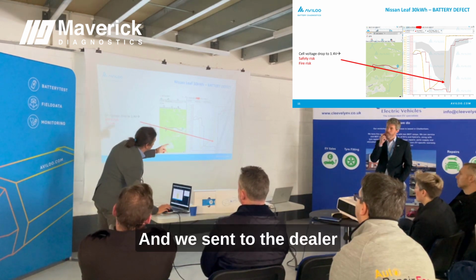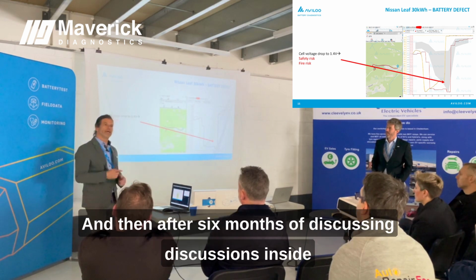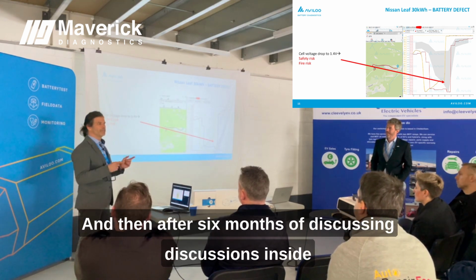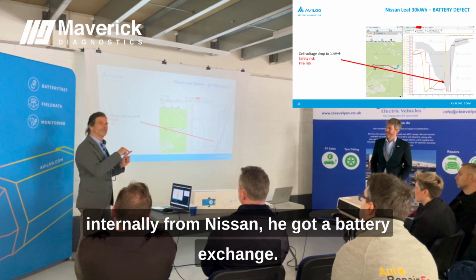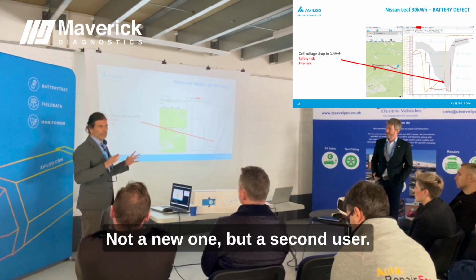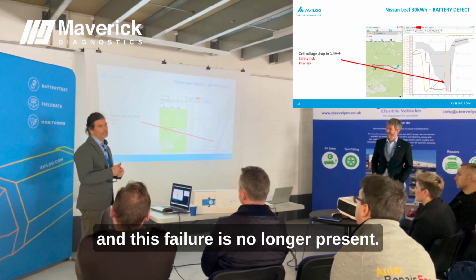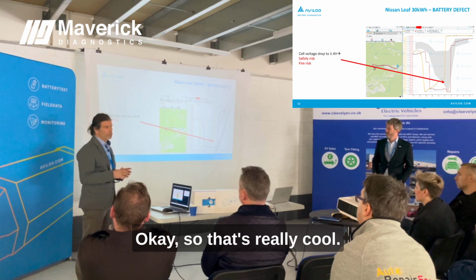And we sent to the dealer all the information for the car. And then after 6 months of discussions internally at Nissan, he got a battery exchanged, not a new one, but a second use, and now he's at 78% state of health, and this failure is no longer present. Okay, so that's really cool.